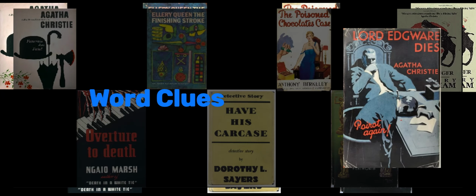Lord Edgware Dies has that great example of the S being torn off the letter to turn the word "she" into "he." Agatha Christie was really an expert at these sort of things, and I do again think these are some of the more fun clues possible in a detective story.